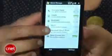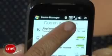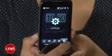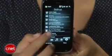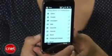Wireless options include Bluetooth, Wi-Fi, GPS, but since this is the European model, it doesn't support our US 3G bands. But I'm pretty confident that when the North American versions are announced that this will be added. So with all the features, and the smartphone's snappy performance, I think the Touch Pro 2 is going to make a really great device for those power and business users.